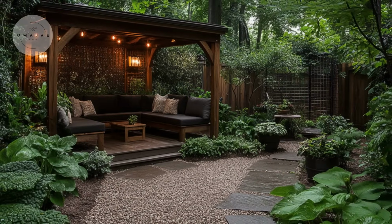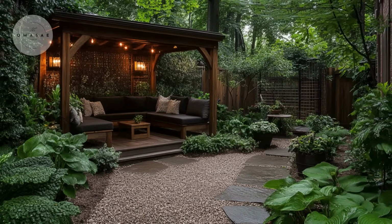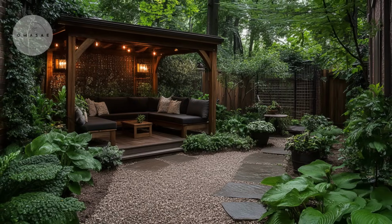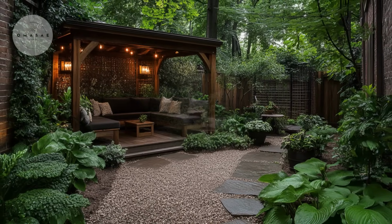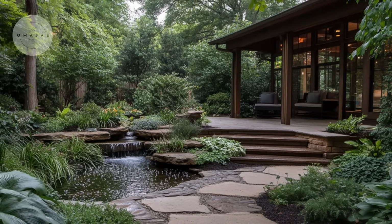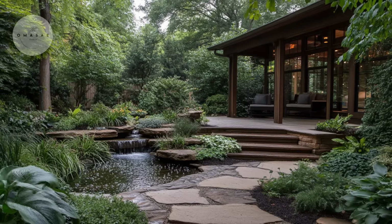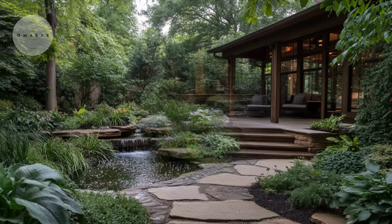If your backyard feels plain or exposed, it doesn't take a sprawling space or a huge budget to create a peaceful woodland retreat. Whether you're looking for a cool, shady spot to escape the summer heat or a nostalgic nod to the forest walks of your childhood, this transformation is all about atmosphere, comfort, and natural beauty.